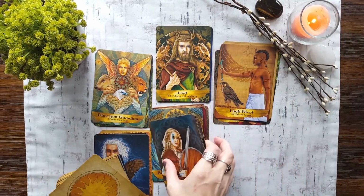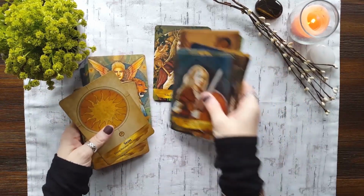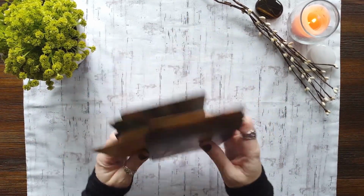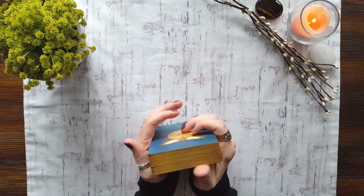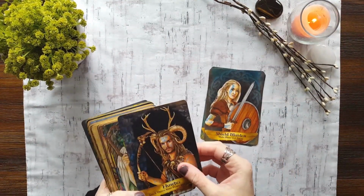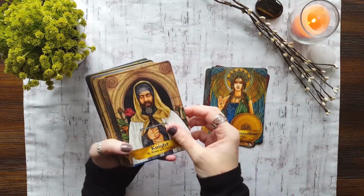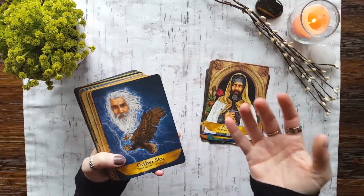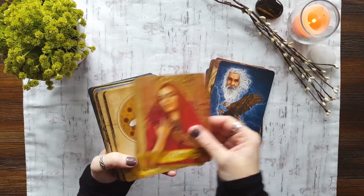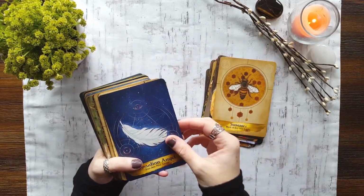So the only few things that I have found challenging about this deck are that a few of the cards do have some similar messages. So if you're doing a larger reading and those cards come up together, it can feel a bit repetitive. I guess you could, however, see that as reinforcing the message. So perhaps that's not necessarily a bad thing. It's definitely not a drawback to the deck. It's just something that I have noticed in working with this deck.